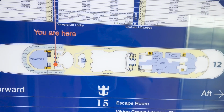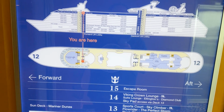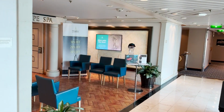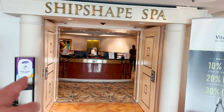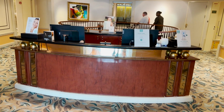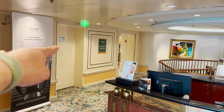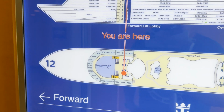And this is going to be kind of our sun deck, jogging track, spa area, and the kids area in the back. So let's turn forward here and we will see that aforementioned entrance into the ship-shaped spa here on deck 12, that stairwell that takes you back down, located there in the middle, and here is the check-in desk for the spa. So if you have a spa treatment, you want to set something up, this is where you will come. And I should also point out that they have a hair and beauty salon here as well. So other than staterooms, nothing else to see for deck 12 forward.